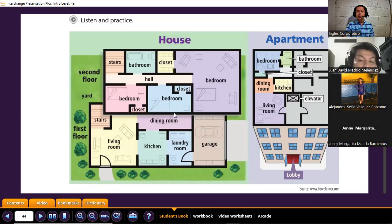And two bedrooms. Okay, this is very important, right? The bathroom is very important in the house, right? In your case, two bedrooms and two bathrooms. Okay, nice, Sophia. Thank you very much.